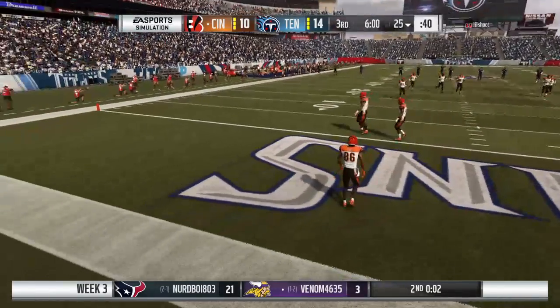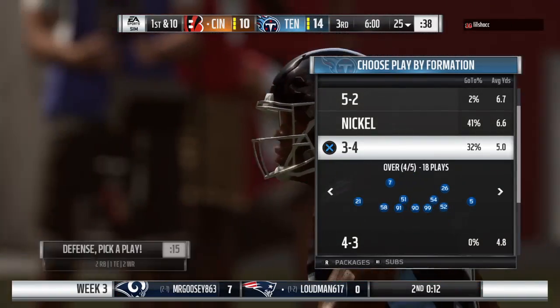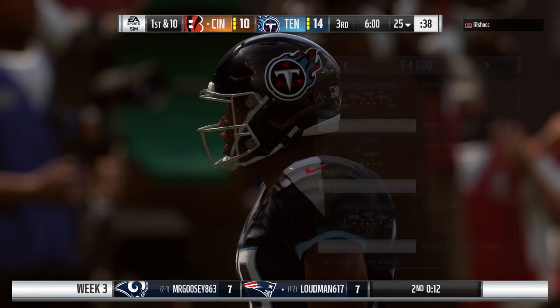Coach. And this will not be returnable. It's out of the back of the end zone for a touchback. The Bengal offense now with a football first here to begin quarter number 3.